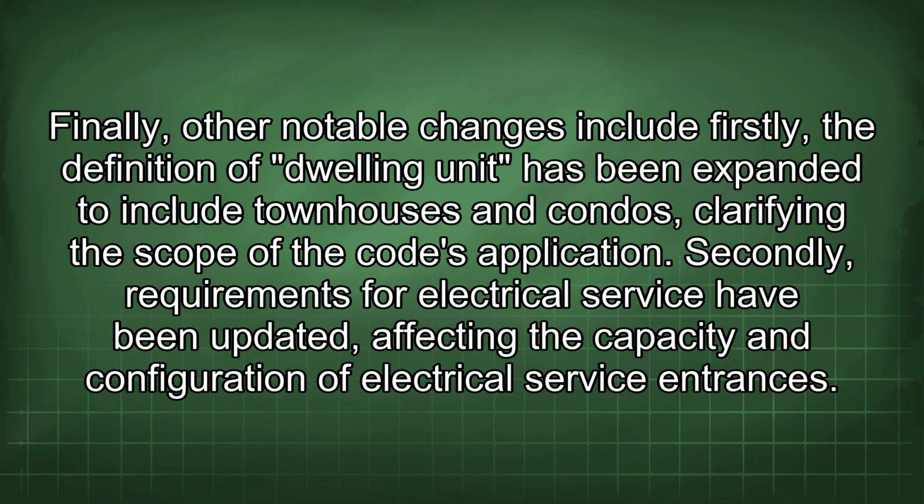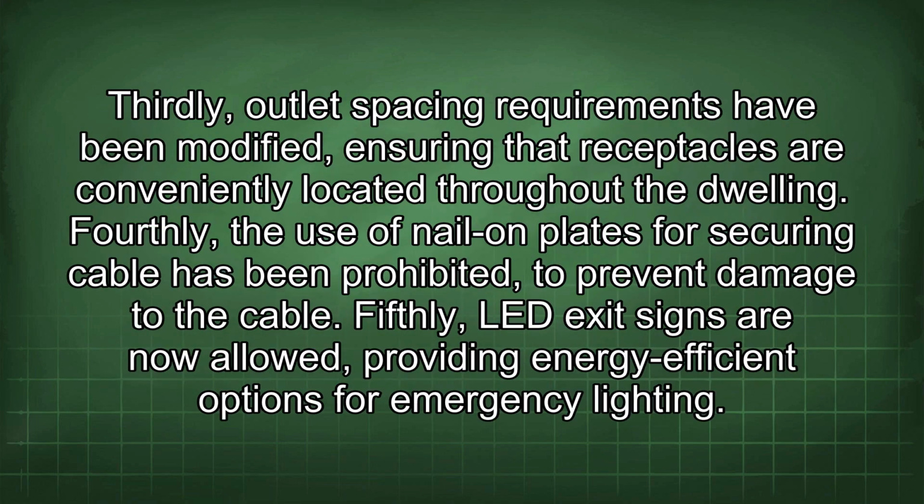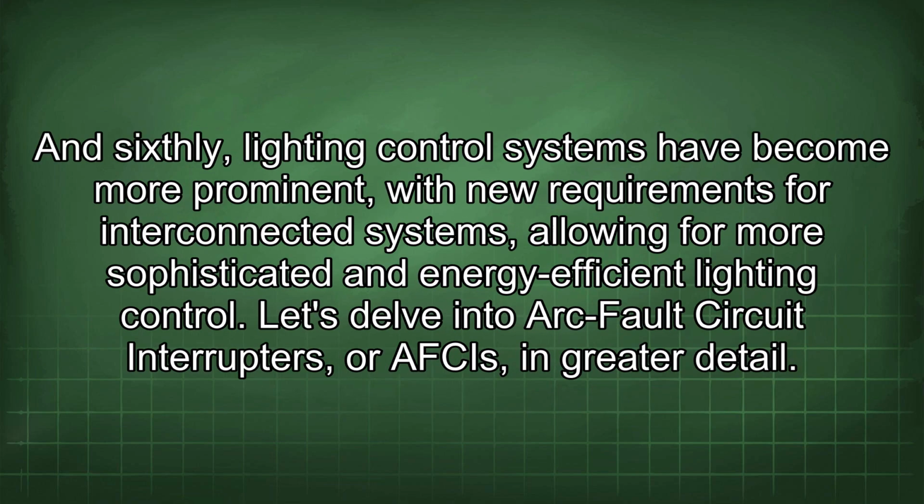Secondly, requirements for electrical service have been updated, affecting the capacity and configuration of electrical service entrances. Thirdly, outlet spacing requirements have been modified, ensuring that receptacles are conveniently located throughout the dwelling. Fourthly, the use of nail-on plates for securing cable has been prohibited to prevent damage to the cable. Fifthly, LED exit signs are now allowed, providing energy-efficient options for emergency lighting. And sixthly, lighting control systems have become more prominent, with new requirements for interconnected systems, allowing for more sophisticated and energy-efficient lighting control.